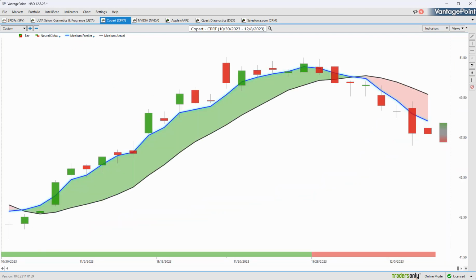Let's take a look at Copart here. So really strong stock here, Copart. But look at this forecast. We get the blue line crossing above the black line, neural index bullish. But something has drastically shifted here.